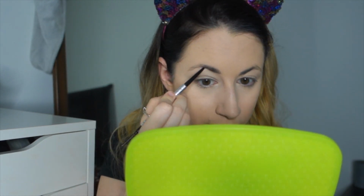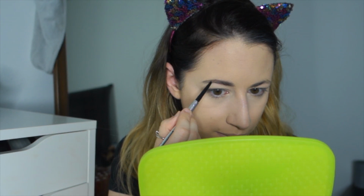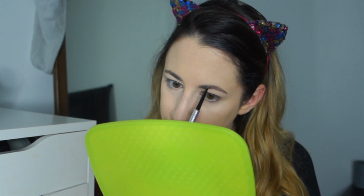I wasn't really sure what shade to get, so I got 3.5. I guess we'll see how that looks. On the back of my hand, it looks like it'll be a fine shade, so let's see what kind of magic this does. Okay, it might be better than the Brow Wiz. I'm gonna have to give it a couple more tries, but I'm very impressed so far.